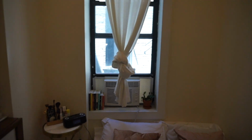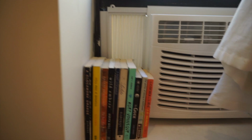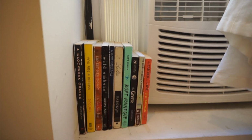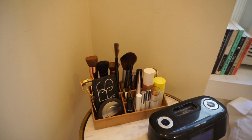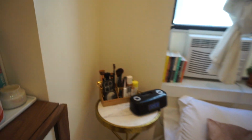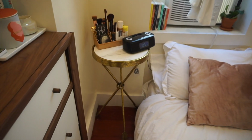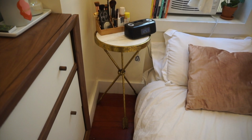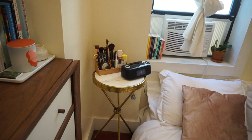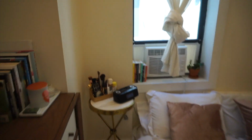But I've got my AC, and then I got all my books and my little tiny plant over here. And I think these are all books that I read. Yes, these are all books that I read, favorites, essentially. And then over here, you've got my makeup collection, and it's not my entire makeup collection, it's just what I usually use on a daily. A little alarm clock, and then my favorite piece, which I'll always keep forever, is my nightstand from Urban Outfitters. You can't really tell, but it has little arrows as legs, and it's white marble with gold, and I really love it. My grandmother got it for me, so I will cherish that forever.